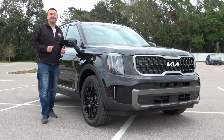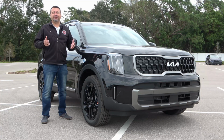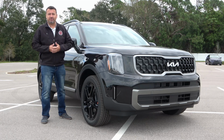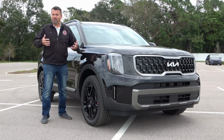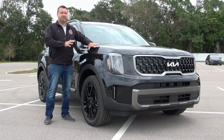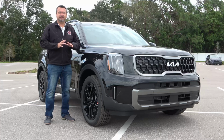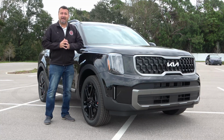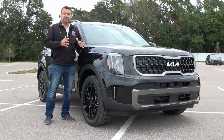I'm back here at Kia of Bradenton, Florida. I'm super excited today because they just got this. This is a 2023 Kia Telluride, and I really wanted to do it really quick, even though this vehicle hasn't been washed or anything like this, because they call it Telluride for a reason. They usually sell within hours, so I only have a very limited time with it.